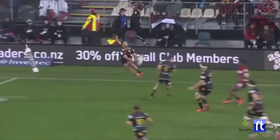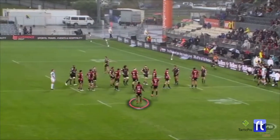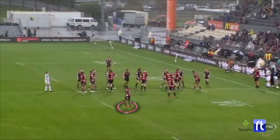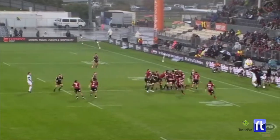What I did like about the Crusaders here is that it almost looked like there was an option to run. There's Sevu Reece, who was on the open side, and then at the last minute came around the short side to run. He probably missed the jump by a second or two, because I would have preferred to see a winger. That was a perfectly weighted kick. You can see there he's probably just 5 meters too deep. Had he been parallel with that kicker, I think he would have got up in the air.